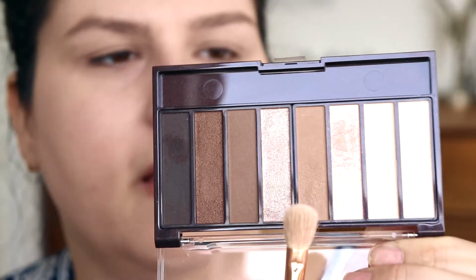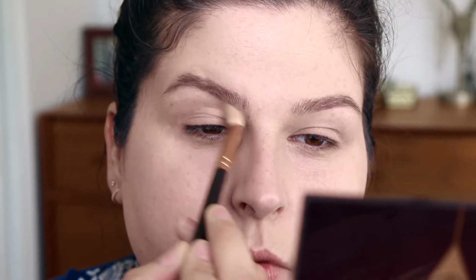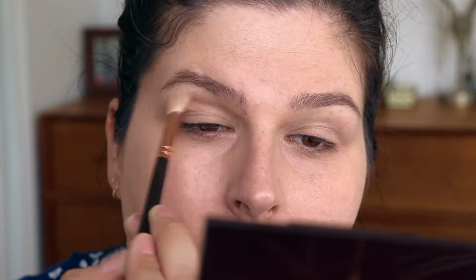So I'm gonna go in with this light brown shade called Fawn. This reminds me a lot of Naked from the Urban Decay Naked 1 palette. Does anyone else feel kind of dirty when they say crease when they're applying their makeup? I kind of feel like it's a, you know, naughty word. That's nice. It's subtle. You can kind of see it. I'm going with a little bit more. Okay. Buildable. The outer corner there. So far I'm loving this palette.